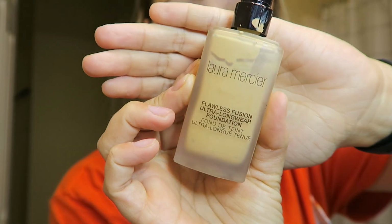And now I'm gonna go in with my wet beauty sponge. This is the Real Techniques kind. And the foundation I'm using is this Laura Mercier Flawless Fusion Ultra Longwear Foundation. So just going to put a couple pumps on here. Just going to bounce it all over my skin.